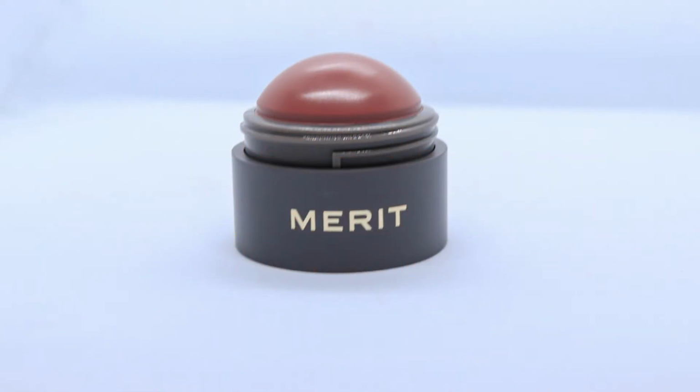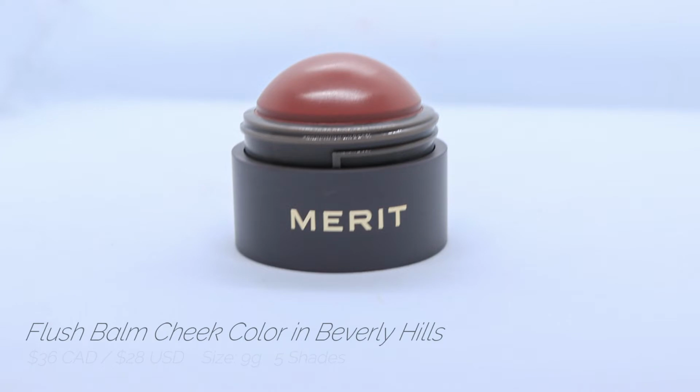So the next product I want to talk about is their Flush Balm Cheek Color. I have this in the shade Beverly Hills. I also have the shade Cheeky from the Sephora Sparkly Clean Set. It retails for $36 Canadian and $28 US. The product size is actually incredibly generous.